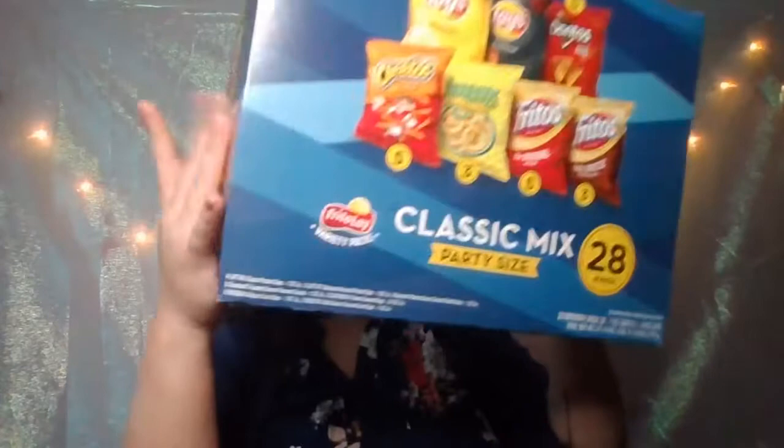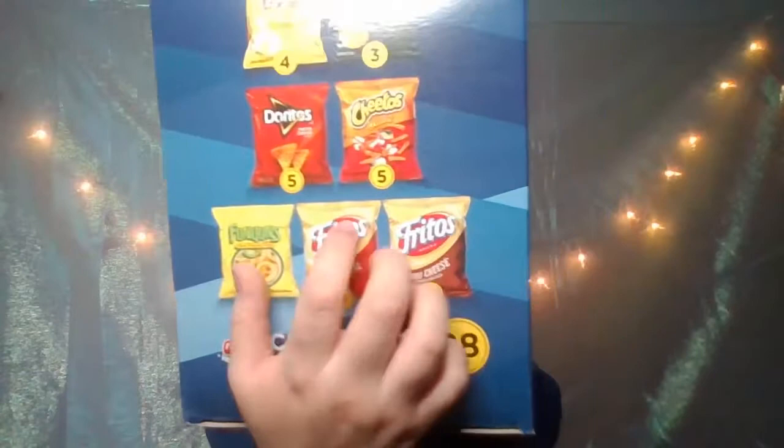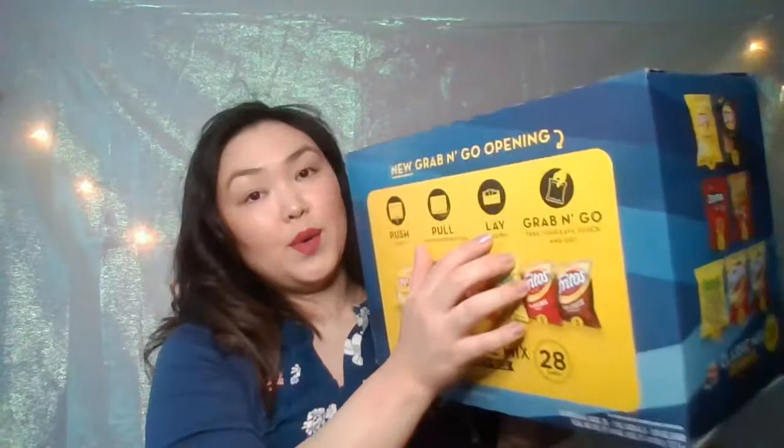Now, since that's aside, I can get this big box of party size 28 bag variety pack. And it's new grab and go opening. Push. Pull along perforation. Lay it down. Grab and go. Oh, I see. You take this off. And you have 1, 2, 3, 4, 5, 6, 7 flavors.